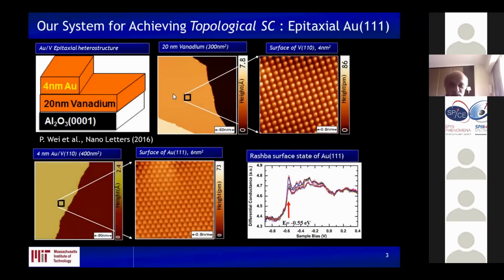As I showed earlier, here is the structure. We have 20 nanometers of vanadium and 4 nanometers of gold. Then you can see the surface of the vanadium 111, and similarly the surface of the gold. At the same time, you can see the surface state of the gold 111 also.